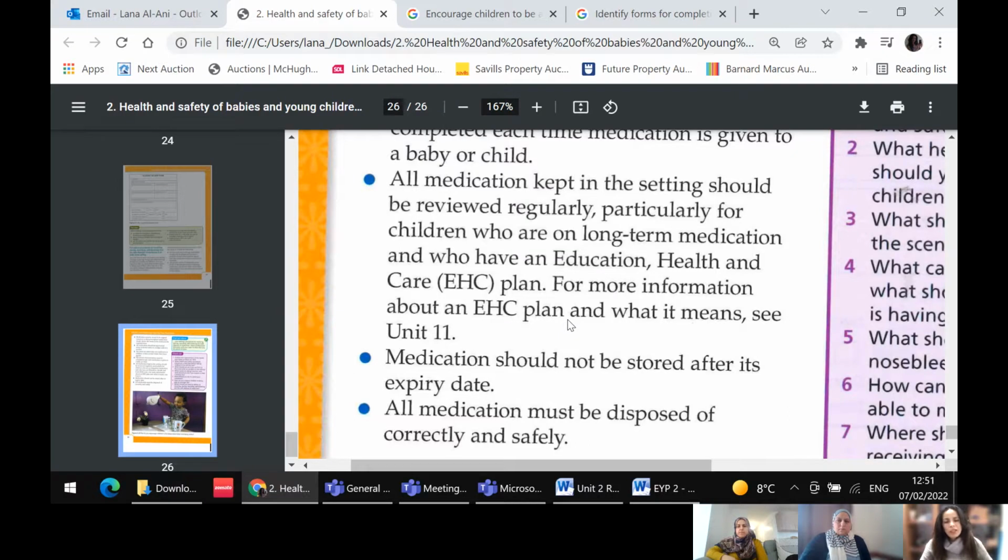So always we need to check and review each medication regularly, just to check how many are left, because for some medication the doctor will say two tablets every day for a week, for example. There may be so many more tablets in the tin, but you don't need to give them to him. You need to give him what the doctor has put on the prescription. So for the child, just one week of medication, and that's it. So you need to make sure to check the medication and review it regularly.